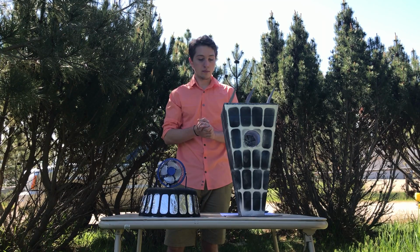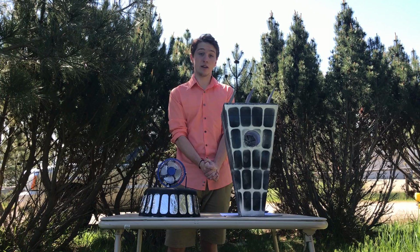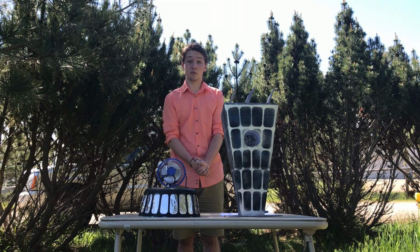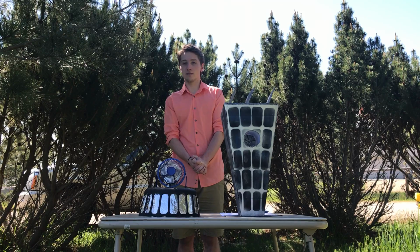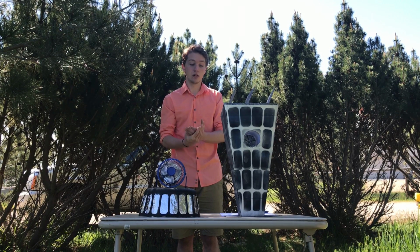As well, both of these buildings cost a lot of money, around $39 billion each, and that's without solar panels. With solar panels, that's another 15 million, give or take, because they will be covered head to toe with them.